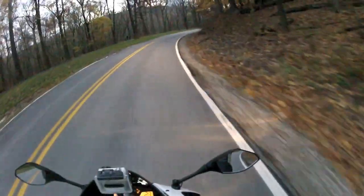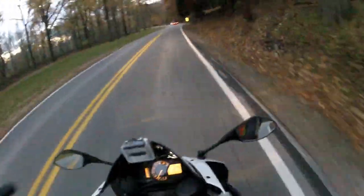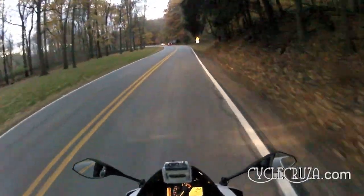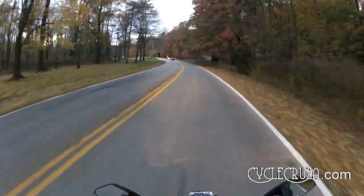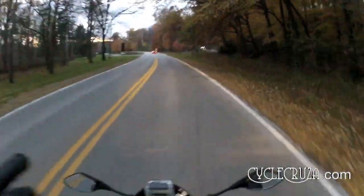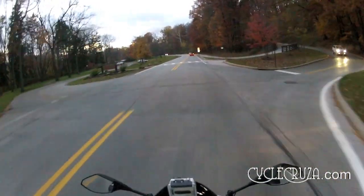See, look at that. That little animal, man, whatever that thing was, looked like a possible skunk or something. I don't know what that was. It was black, and it was getting ready to run across the street. And that's one thing that makes it kind of dangerous riding out here on these rural roads and on the park roads, because of the little animals and all.